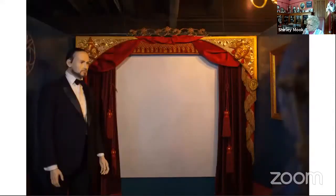And you will see there the screen in the middle, but you'll also see on each side comedy and tragedy. And Edward has handmade all of these things except for the faces themselves.